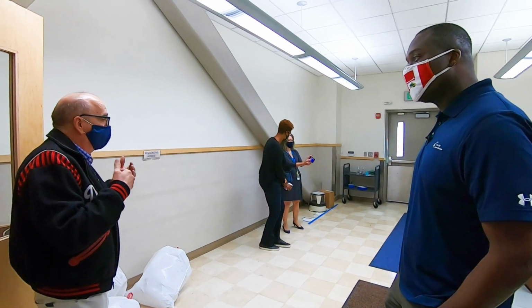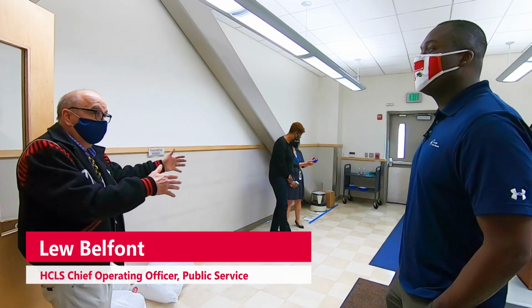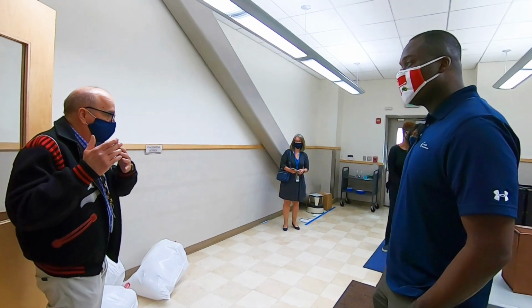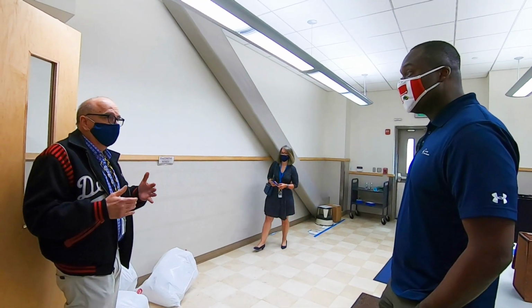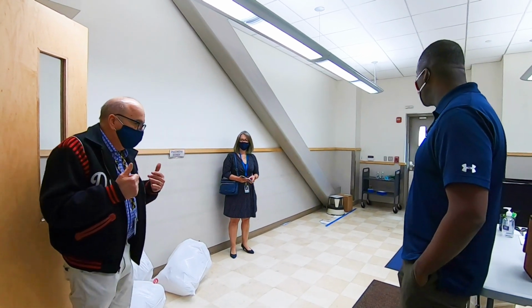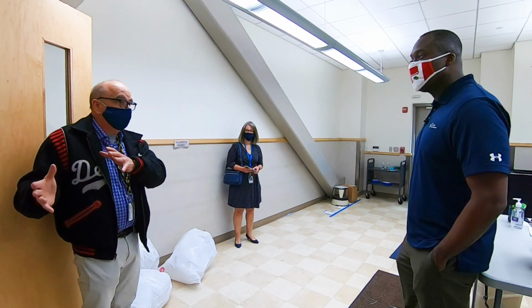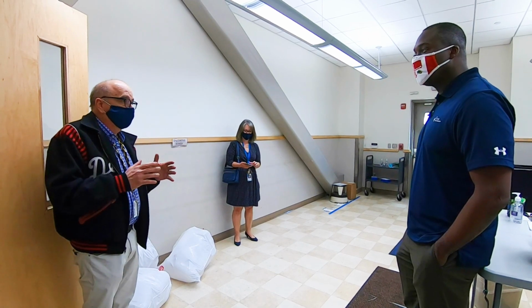This is where all of the returns are received. Materials returned at other branches come back to this branch. This branch, being the branch that does the largest volume of checkouts, also does the largest volume of returns. There was a period of time when about 20,000 items were returned and processed in this building. Now we're down to about 12,000 a week.